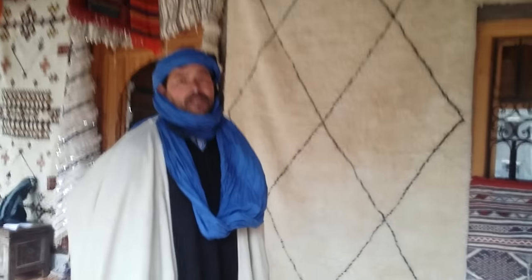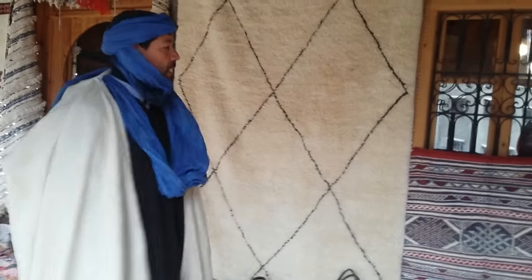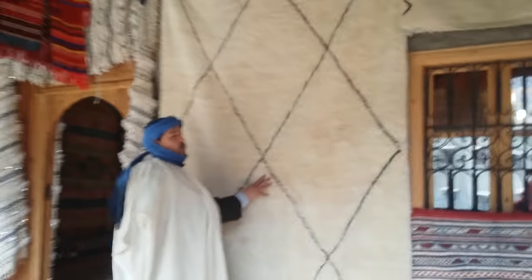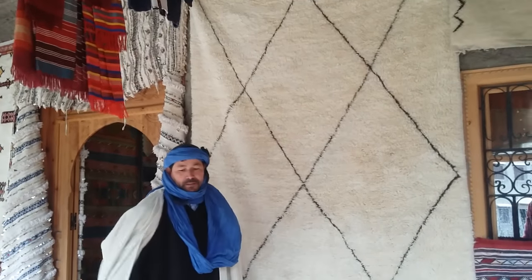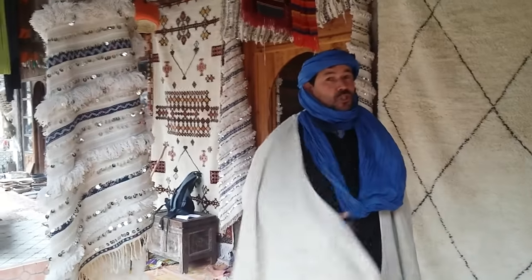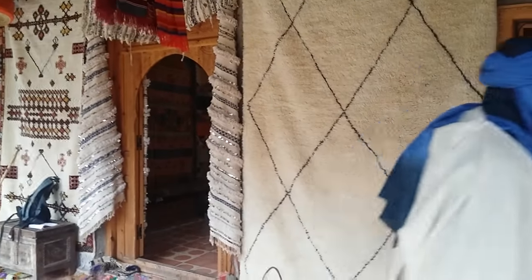If I lived in the US and bought a carpet like this, what would it weigh? Like 15, 20 kilos? For 15, 20 kilos, it will cost you like 60 US, which is like 600 dirham from here. So it's about 60 pounds. Something like 60 pounds or about $80. As I said to you, we have our account with the Moroccan Post, and we do shipping with DHL, FedEx, and TNT. Don't worry. That's very handy to know.